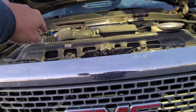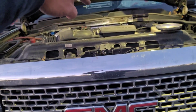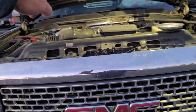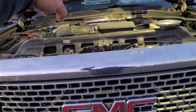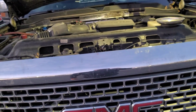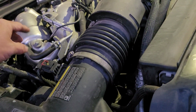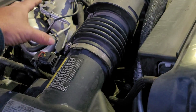That's the one I just did. That video should be coming out shortly on another Denali. And if it was a P0207, it would be the very back one. P0208 would be the very back one on the driver's side. So 1 and 3 are the hardest to get to because you have all this environmentally friendly stuff up here. The EGR and all that is right here in the way.